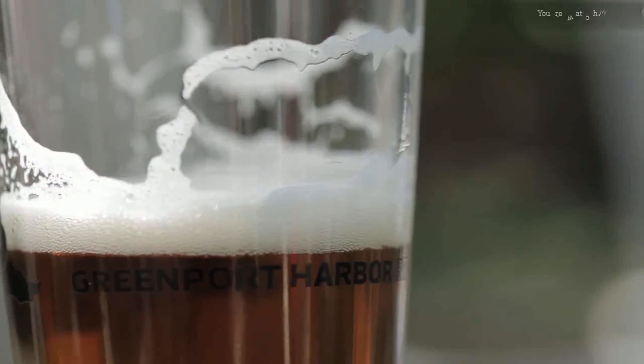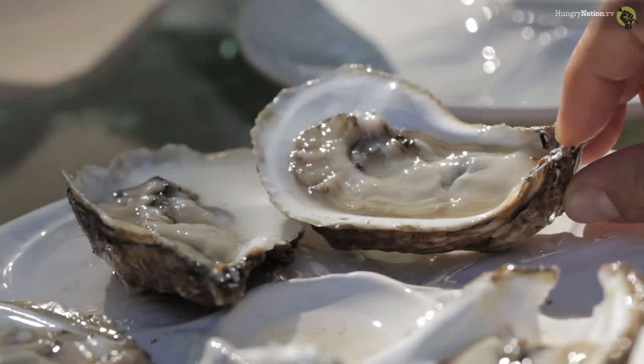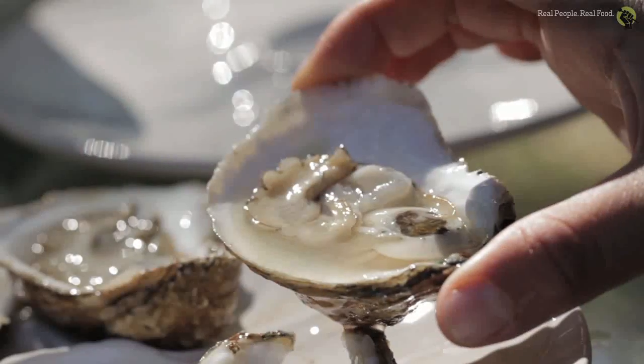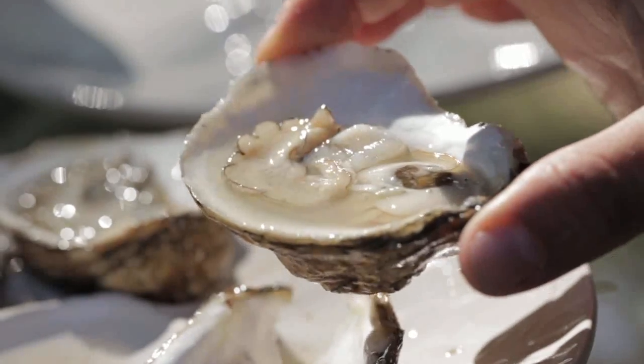Oysters were like the thing to have at holiday time, like Christmas time. I like my oysters best just a little chilled, but just plain. If they're fresh, I just like to pop the shell open and eat them. I'm very opposed to cocktail sauce because I don't like people putting ketchup on my oysters. I make oysters Rockefeller. I grill them.